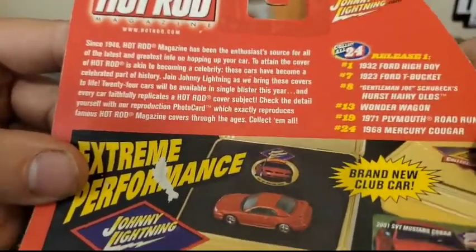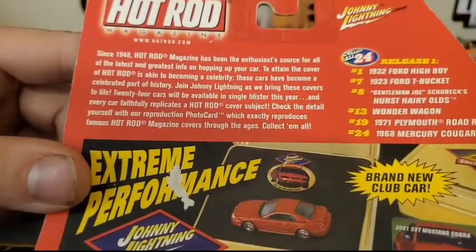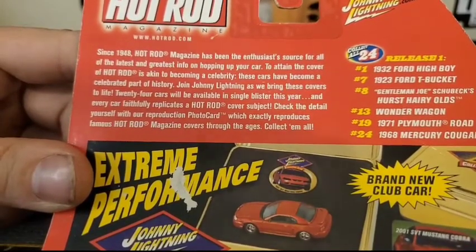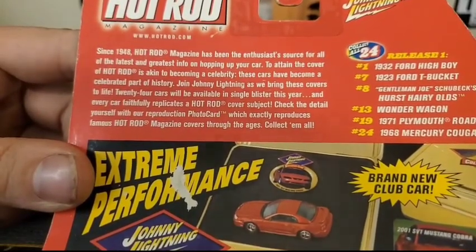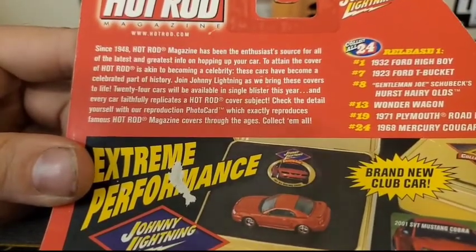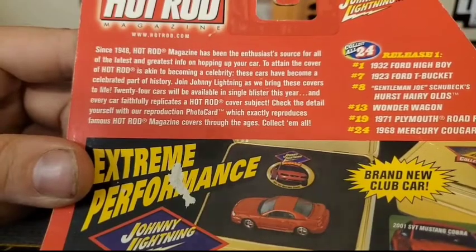So here's a little bit about Hot Rod Magazine. It says, since 1948, Hot Rod Magazine has been the enthusiast source for all of the latest and greatest info on hopping up your car. To attain the cover of Hot Rod is akin to becoming a celebrity. These cars have become a celebrated part of history.